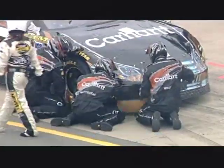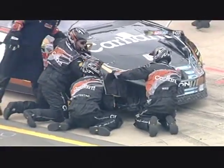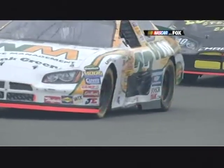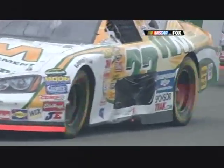But let's look at Matt Kenseth, who came into this race second in points. Multiple pit stops. He had a brush with Bill Lester, who had damage to his car. Kenseth fell 20 spots, but is trying to work his way back up.